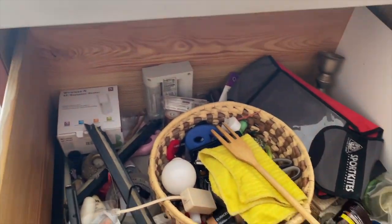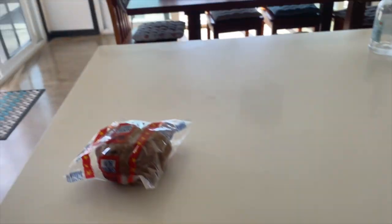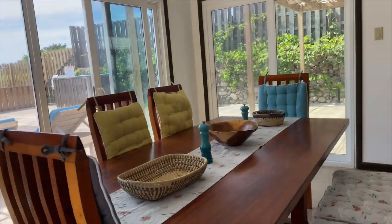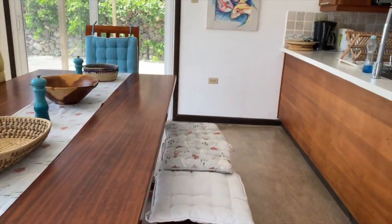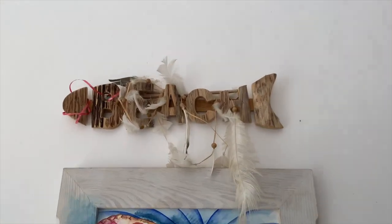Let's see. You have batteries. There's so many things in here, guys. You're all set. You're literally set. This dining setup is beautiful as well. I really like it. Look at the beach sign, and it's pointing to the beach.